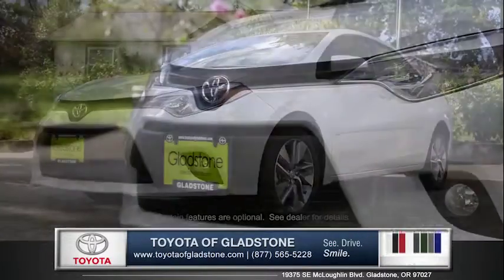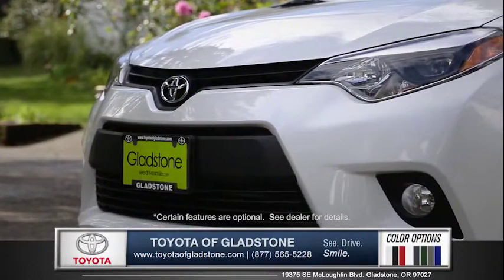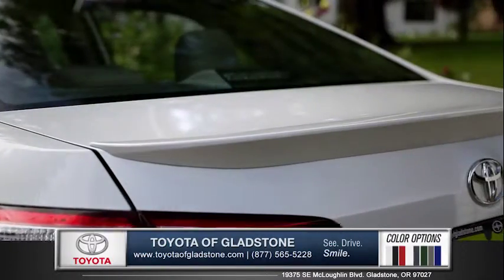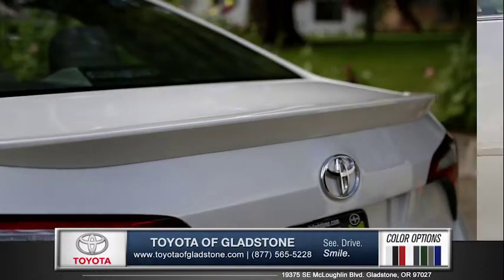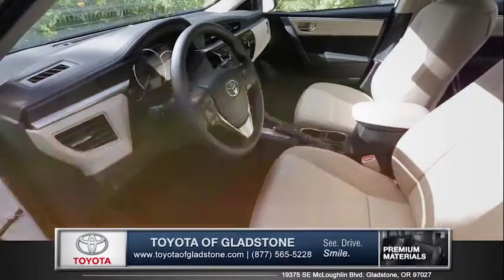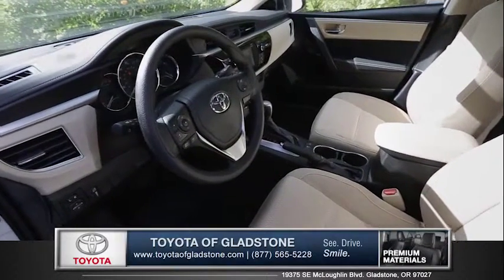The Corolla leaves a striking first impression with an aggressive front grille and standard LED lighting. A sleek profile leads to the available rear deck spoiler, and 16 or 17 inch alloy wheels are sure to get attention. Inside, the first thing you'll notice is the fluid dashboard.